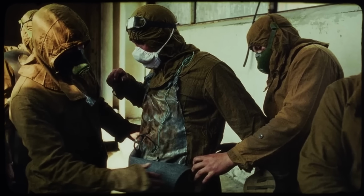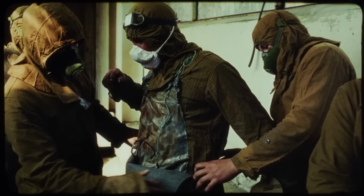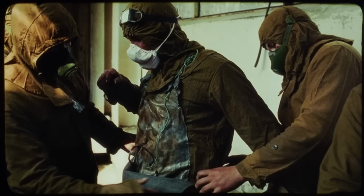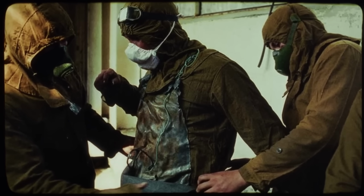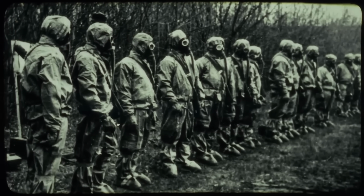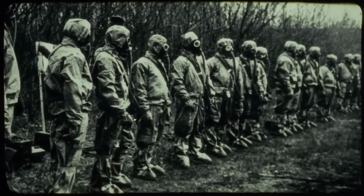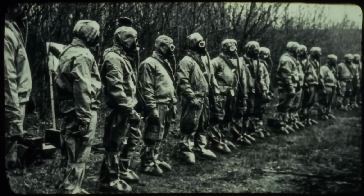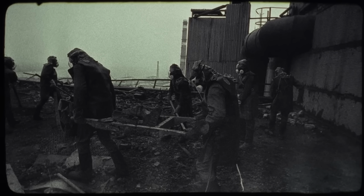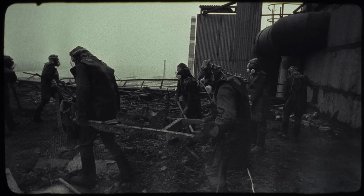They came from all walks of life. Some were firemen, others were miners, and others still were soldiers serving in the military at the time. They're hailed as heroes of the disaster, but for many, their selfless acts came at a harrowing price. Of those hundreds of thousands of liquidators, as many as 40,000 passed away as a direct result of the work they performed at the plant. But years after the fact, it's estimated that as many as 70,000 of the surviving liquidators are now disabled, and unfortunately most of their names are forgotten to history, despite putting their lives on the line to save millions more.